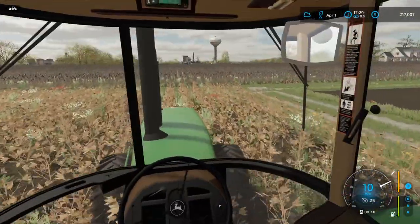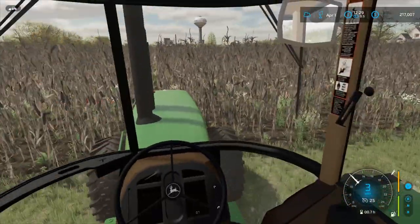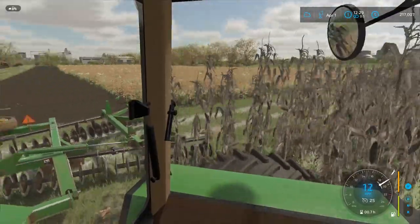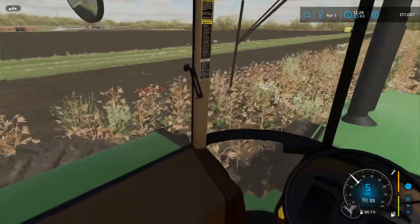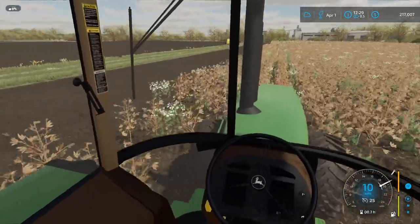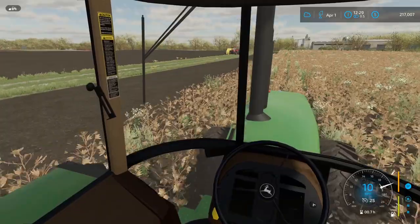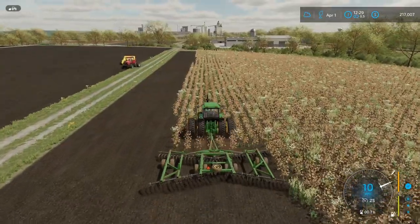Hey, Buck, you there on the CB? I don't know if this one works here. Yeah, it works. A little staticky, but... How's it coming along over there with the rock picker? It's working fine. The problem with this is that there's a lot of rocks, but they're really little ones. There's not a whole lot of actual big ones. I don't think it's going to be a make or break.